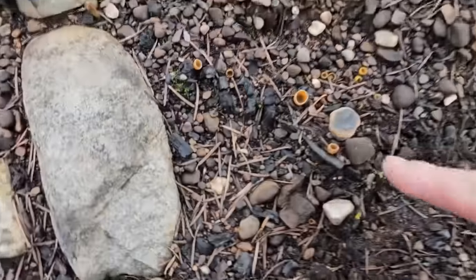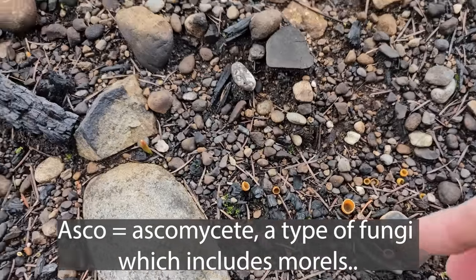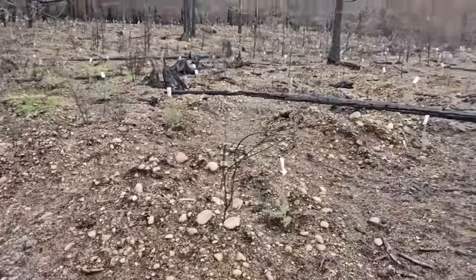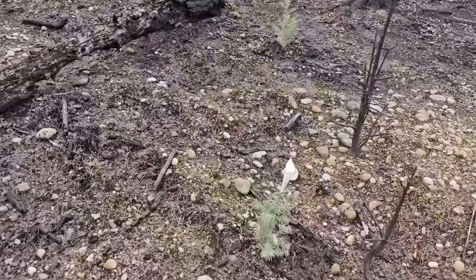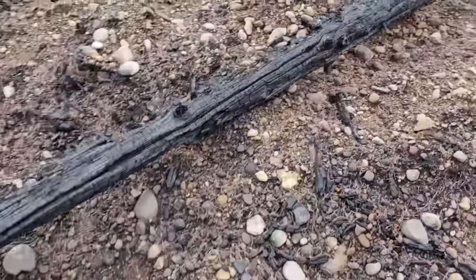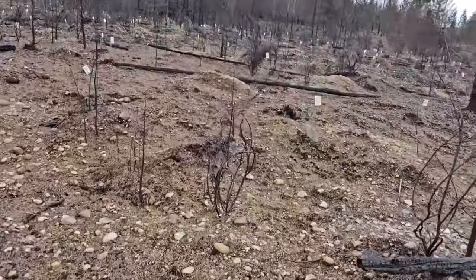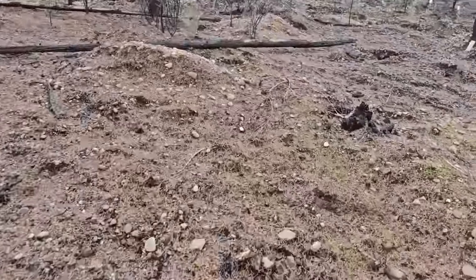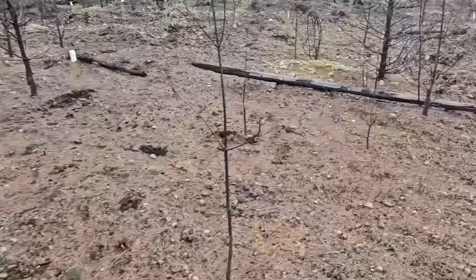These little cups right here are ascos. These are a good sign of morels in the area. So this is a pretty harshly burned area, and they've actually planted a lot of new trees, but I'm seeing a lot of these little asco cups. These are a great sign that fungi is here. This is really nutrient-rich soil. And I think we are in the right kind of area.